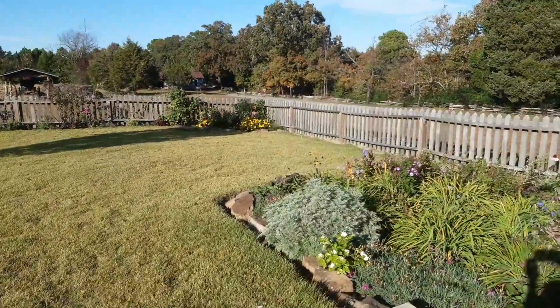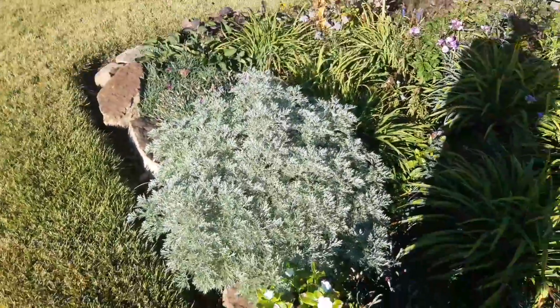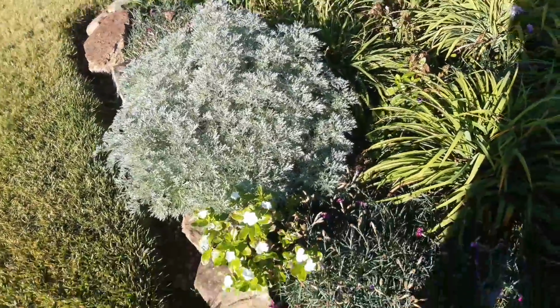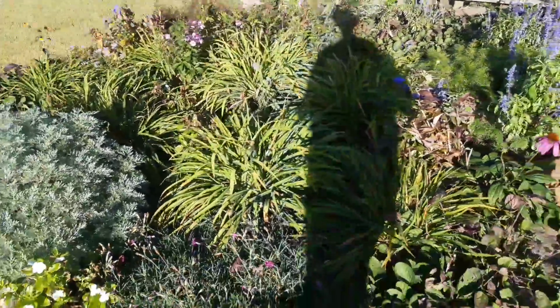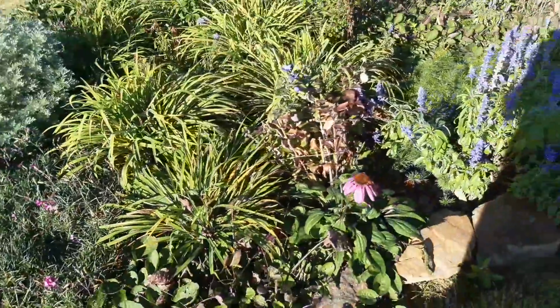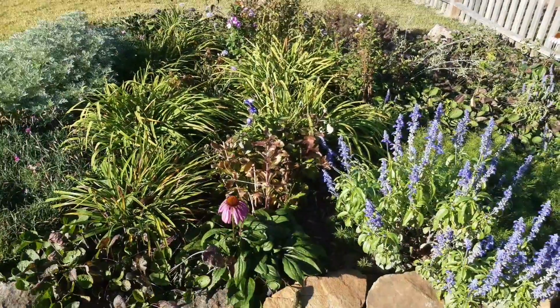But this bed, that artemisia in the middle right there, it's one plant. And I can't get over how pretty and big it has gotten. And the freeze, like I said, some of the daylilies, I can tell it bit them a little. Echinacea blooming there. I'm just surprised that they're blooming this late in the year.